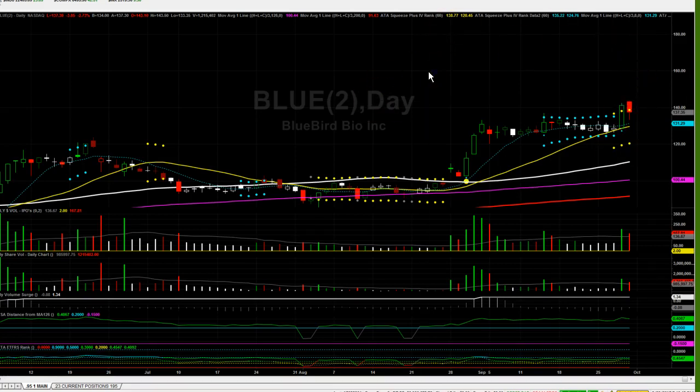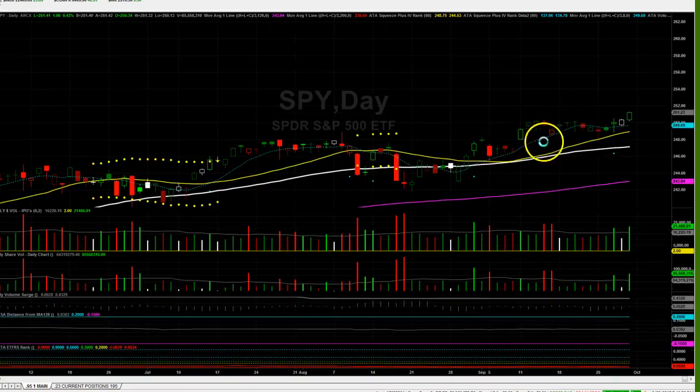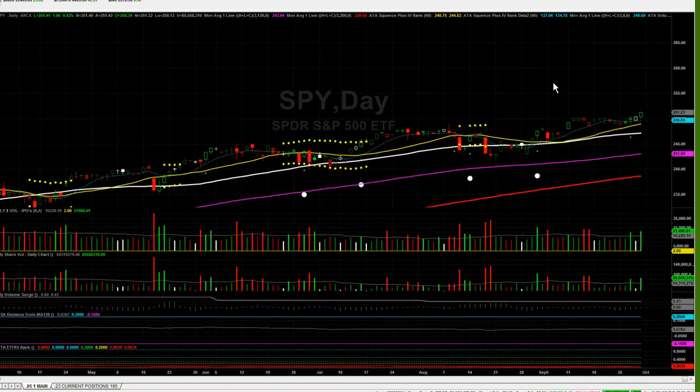That's not typical in a strong market. We're flipping back and forth between strong and weak here. Here's a shot of the overall market. So we're really in no man's land still, but I'm not seeing true signs of weakness within the market.